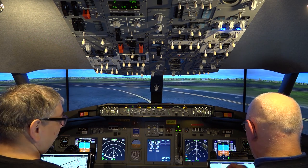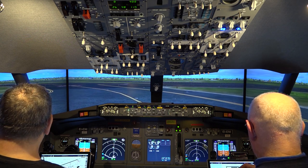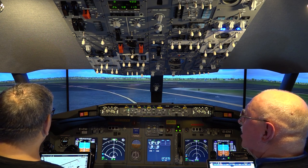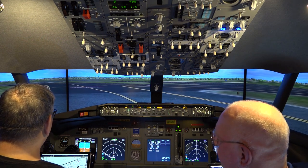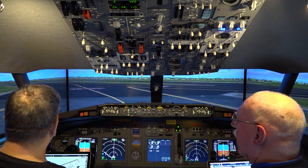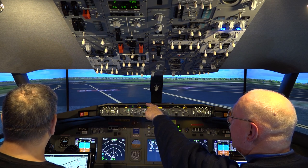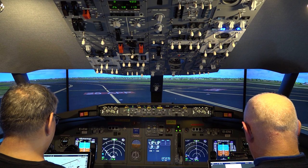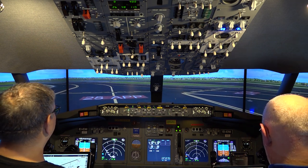Ideally, we should try to get as long a runway as possible. Yeah, we're going to swing up here and then swing to see where it says it's 25. We're going to swing onto it. We need to go to tower.